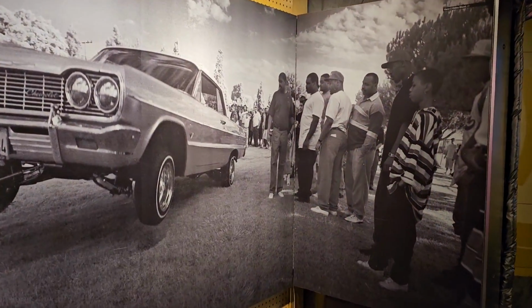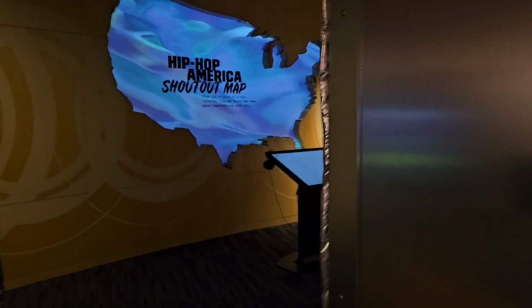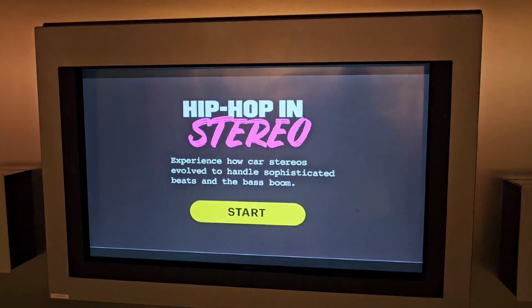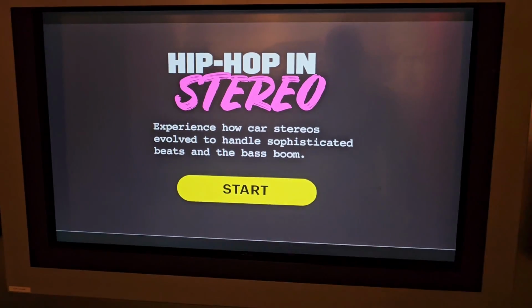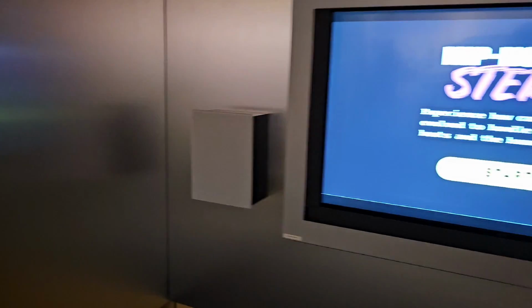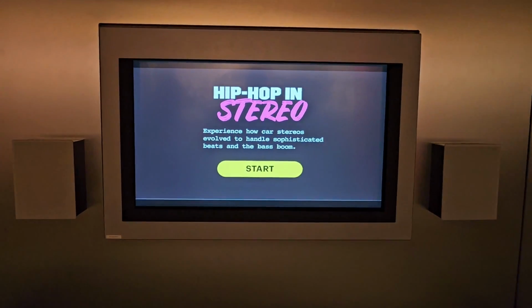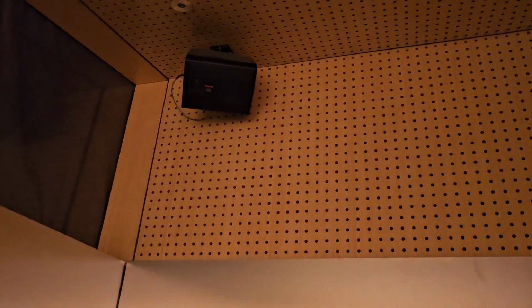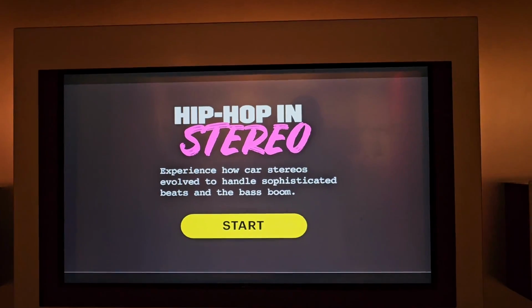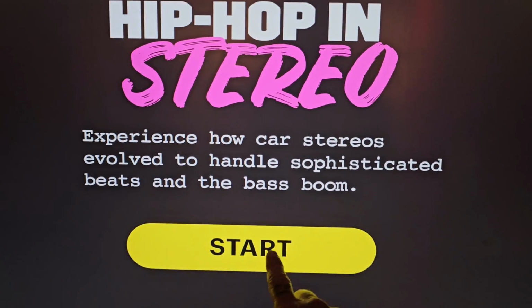Okay, so I made a comment a minute ago about how it was so quiet over here, and I just figured out why. It's because this is the hip hop stereo experience, and you have to push the start button. Down here under the seat, there's some speakers on either side. Oh, speakers up there too. Probably not going to pick up very well on the camera, but let's check it out.